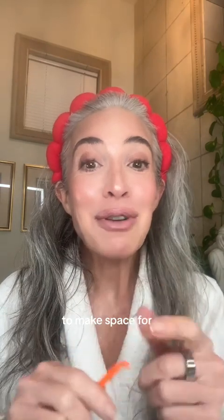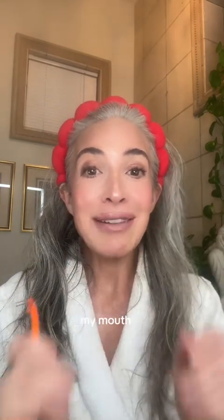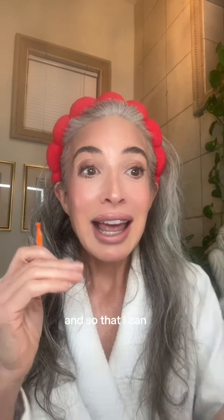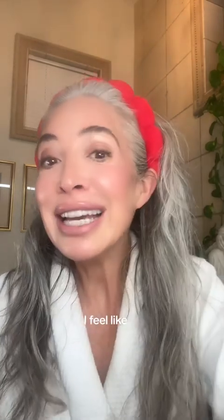I'm wearing an aligner. I'm wearing these CandidPro aligners to make space for my tongue, to widen the back area of my mouth, my teeth, so that I can have a better experience with my tongue tie release, and so that I can also breathe better. And so now I'm wearing these braces. I feel like a kid. I feel like a kid again.